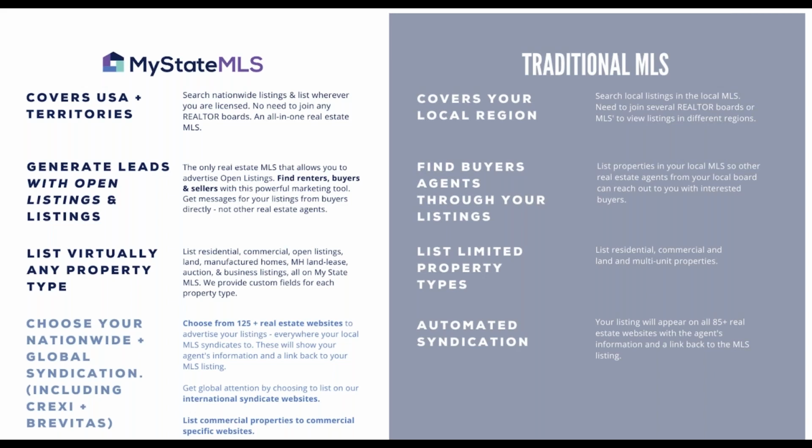When it comes to what kind of listings you can put into your local MLS, typically most traditional MLSs, you've got to have that exclusive listing agreement, where with My State MLS, not only are we allowing you to add those exclusive listings, but we're allowing you to advertise open listings as well. And this is a great tool when it comes to growing your business and getting the word out about your business, because open listings can be used as a way to essentially advertise who you are, advertise your business, and potentially get in front of potential buyers, even sometimes potential sellers, through advertising electronically, whether it's on syndicated sites or if you're sharing these open listings on different platforms.